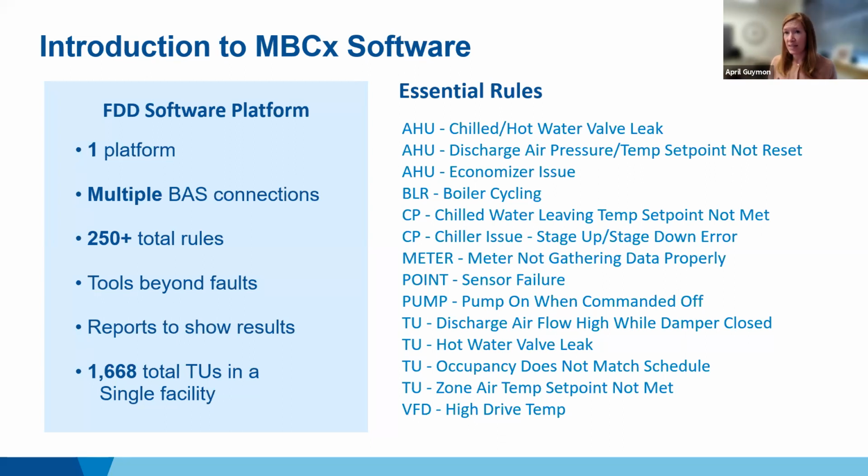Now, once all of that data is brought in, mapped and tagged, it gets put through rules. Rules are condition-based algorithms, so they're basically math equations. They pull in the data and say, okay, I know this piece of data is a chilled water valve and it should be closed, but I see a temperature drop across the chilled water coil, which means, oh no, I'm going to fault or flag that. And that can become a thing to find that's broken in the system.